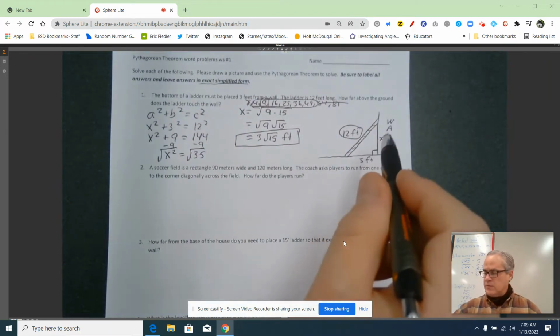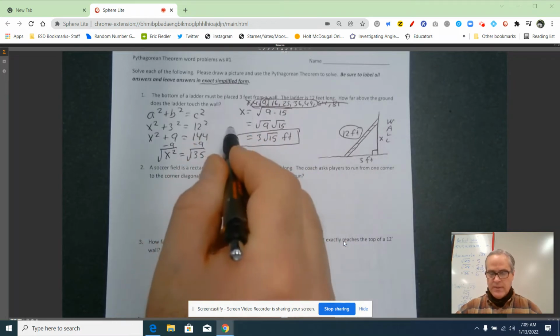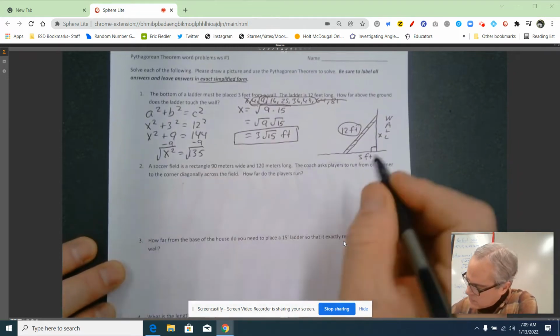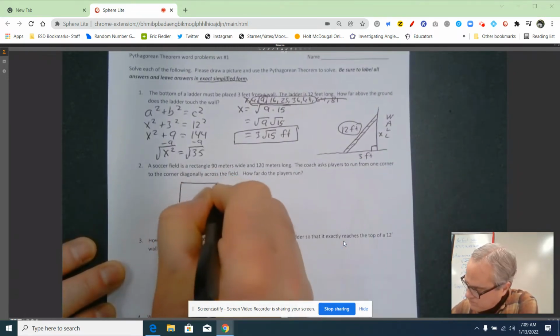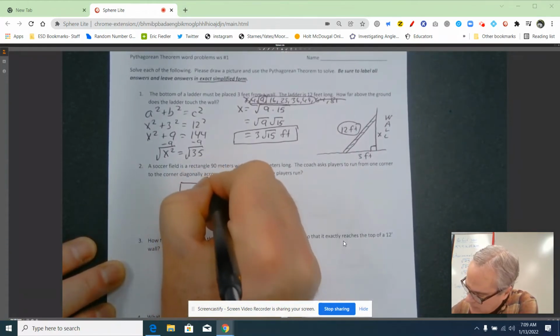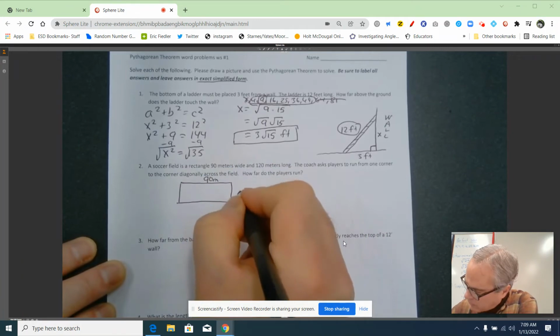The critical thing is drawing a picture, using the Pythagorean theorem, and then using your simplifying skills. That's 3 important, tough concepts that we got to work on over the next couple of days. Let's do one more. Soccer field is rectangle. So here's a rectangular soccer field. 90 meters wide, 90 meters, and 120 meters long.